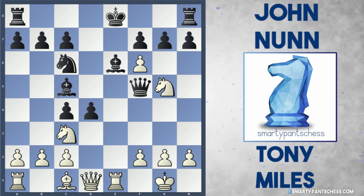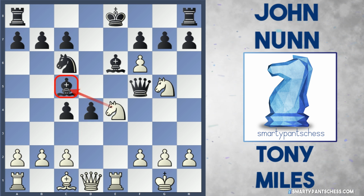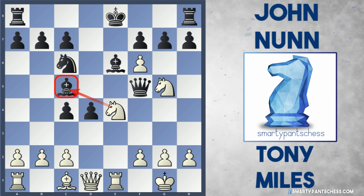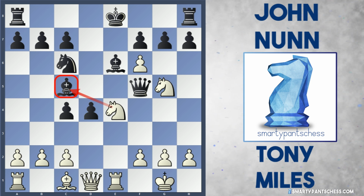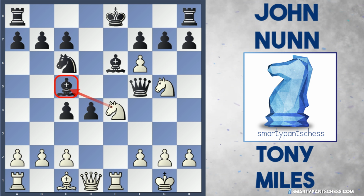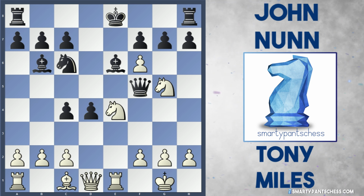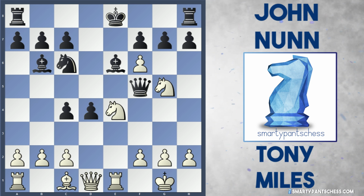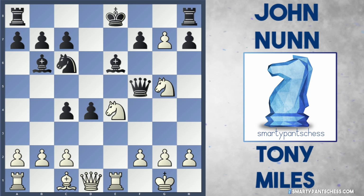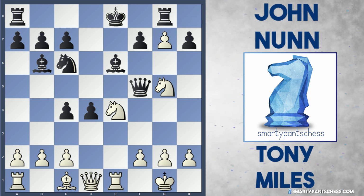But Miles continues to harass the black position. He plays knight c to e4, hitting the bishop on c5, forcing Nunn to make a choice with his bishop now. Does he leave it on the a3 to f8 diagonal, or retreat it to b6? Well, in the game Nunn decided that bishop b6 was the best option. But Miles now continues his attack further. He takes on g7, hitting the rook, and then rook moves to g8. And Miles is just absolutely unrelenting in this game.